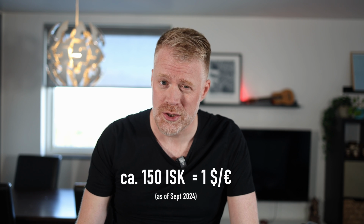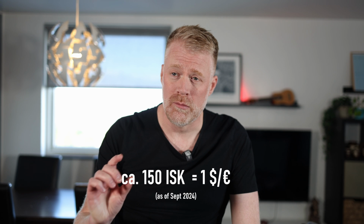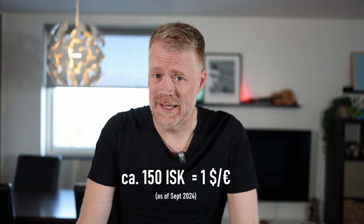The exchange rates, of course, will vary over time. Right now, it's easiest to say, if we compare it to the largest currencies we see here, the euro and the US dollar, that there's roughly 150 kronas to each. The euro is slightly stronger than the dollar, so it's probably a little more than 150 kronas for the euro, somewhere slightly less for the US dollar.